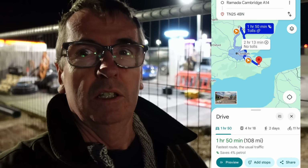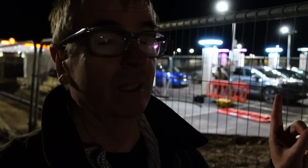So here we are at Cambridge Services, and we're staying in the Ramada Hotel, which is over there. Tomorrow we're off down to Ashford in Kent. So there's 6 Ionity Rapids here, very busy, people queuing to get in. Just down there is the more expensive at 79p a kilowatt, the UDIS Rapids. Now obviously with my Electroverse card, the Ionity I think was 54p. Hence the reason why they're being quite so popular.